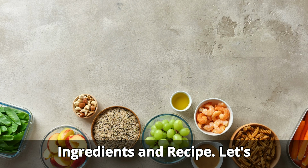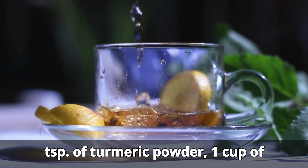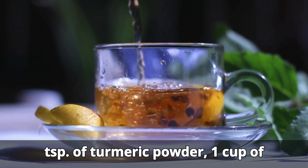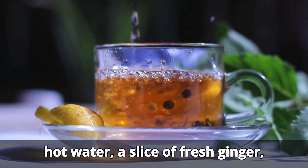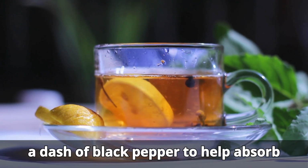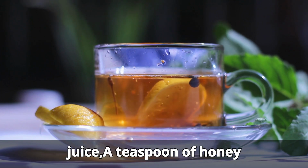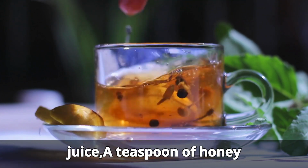Ingredients and recipe. Let's jump into the recipe. You'll need 1 teaspoon of turmeric powder, 1 cup of hot water, a slice of fresh ginger, a dash of black pepper to help absorb curcumin, a squeeze of lemon juice. Optional, a teaspoon of honey for sweetness.